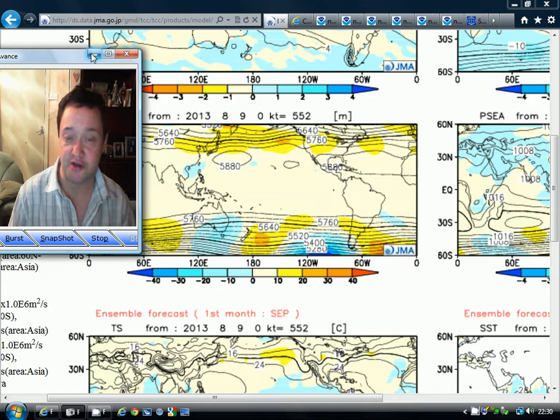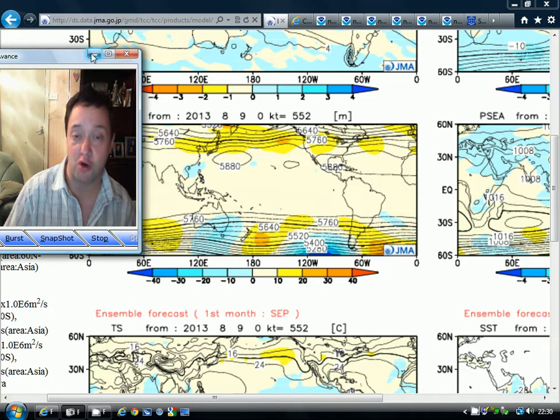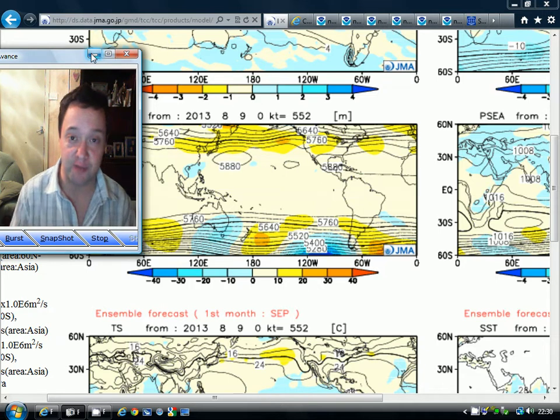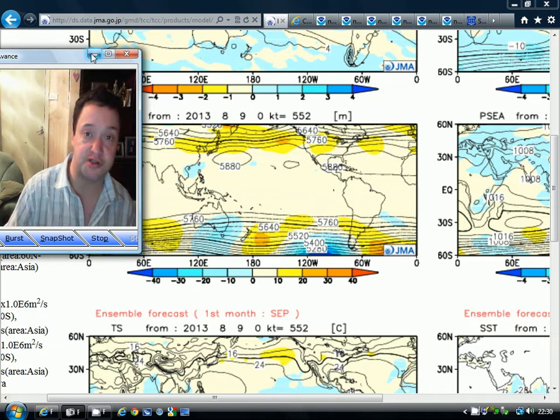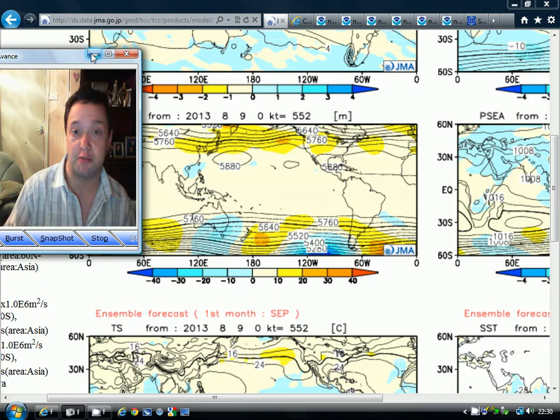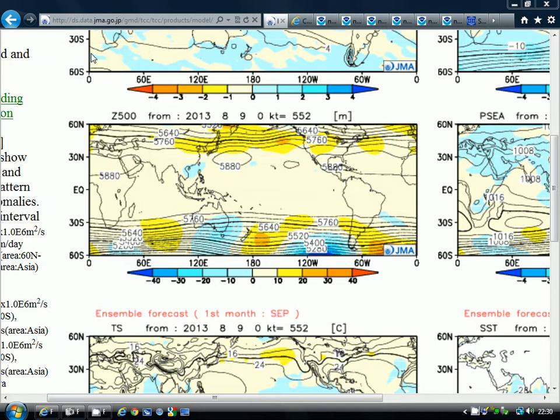So we're going to start off first of all with the models that we break down into monthly periods, and then we'll go on to the seasonal anomaly, because we've got some models here that are broken down into monthly periods, September, October, November, and then we've got some that do the anomaly for the three monthly seasonal period. It'll all become clear as we go along. So let's start with the JMA first of all.